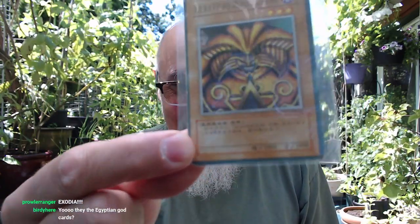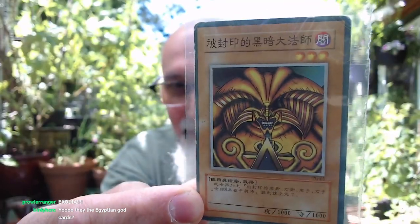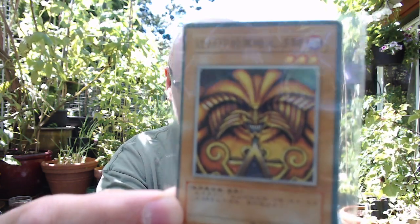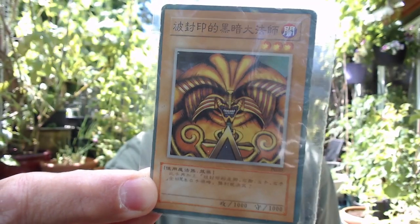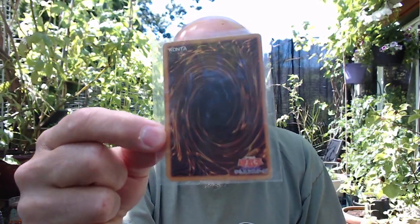This is one of the main ones that I looked at. I was like, what? Is this for real or not? And I put it in the plastic bag, by the way. I have these plastic bags. The Egyptian god cards. So there's this guy. You guys let me know, is this for real or not? And then the back, check it out.